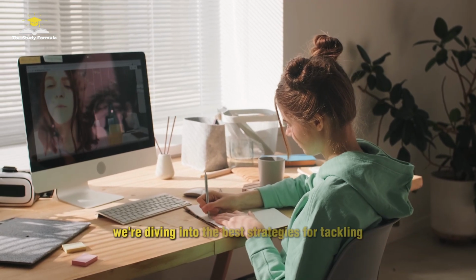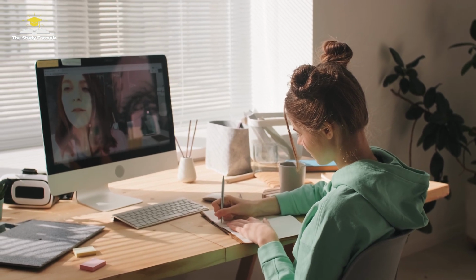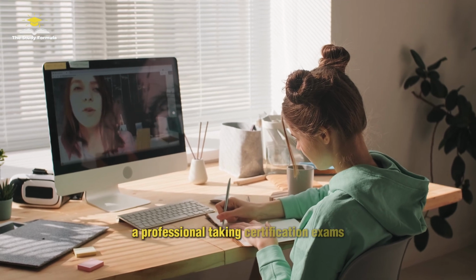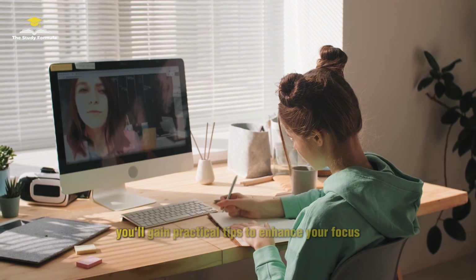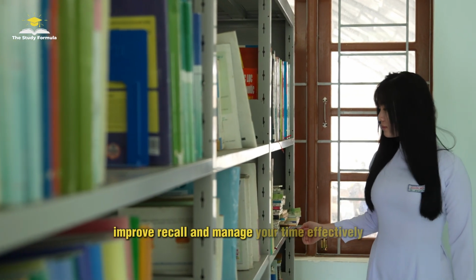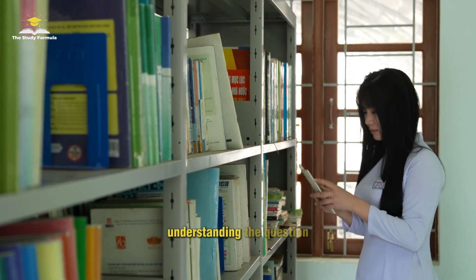Today, we're diving into the best strategies for tackling open-ended exam questions. Whether you're a student gearing up for finals, a professional taking certification exams, or a lifelong learner pursuing new knowledge, you'll gain practical tips to enhance your focus, improve recall, and manage your time effectively. Let's start with the first strategy: understanding the question.